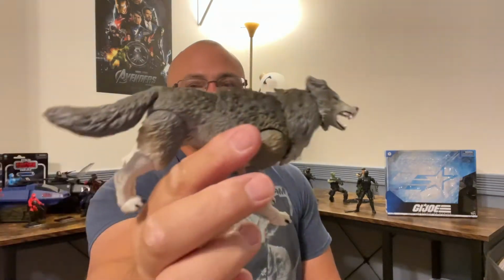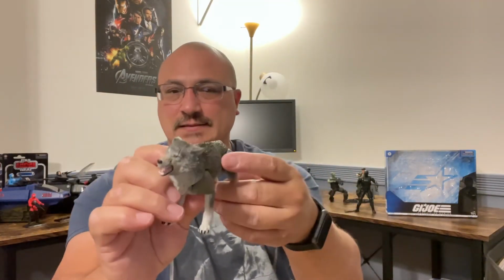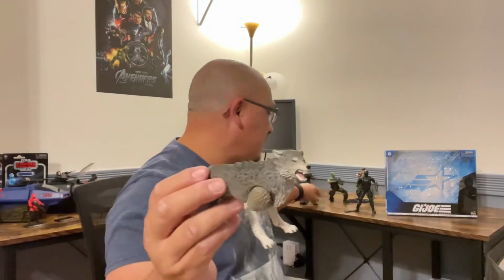Then you have Timber, Angry Timber. I do really like Timber. I bought this little wolf. Wow, I didn't realize how small it was till this guy came. And here's his other head. So anyway, there you go.